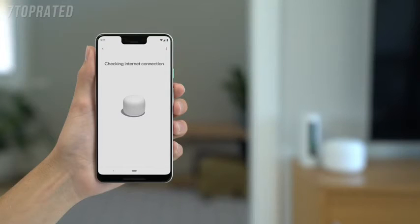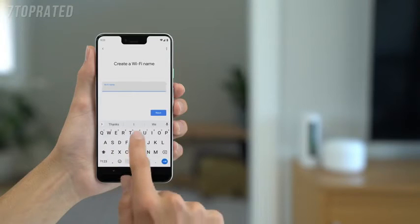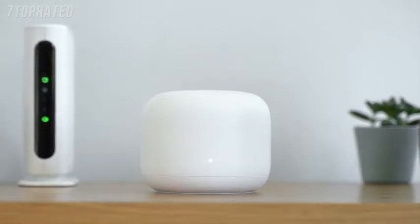The app will check your router's internet connection and finish preparing your Nest Wi-Fi for setup. Finally, name your network and choose a secure password that will be hard for others to guess. You'll be able to easily share the password with friends and family through the app whenever you need to. When your router setup is finished, the router's light will turn solid white.